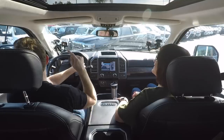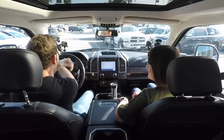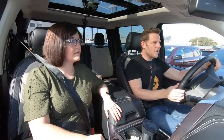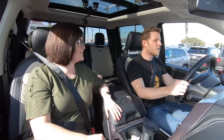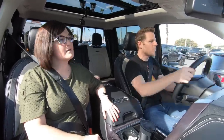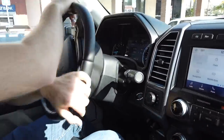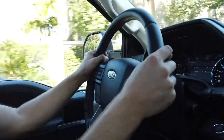Steering: the adaptive steering system uses an electric motor to change the steering ratio depending on speed. So when you're driving at very slow speeds, like here in this parking lot, it takes fewer turns to get lock to lock with the steering. And so it's very manageable effort, and it's easy to steer at low speed. And then the ratio changes at higher speed, so it takes more turns, so it feels more stable.